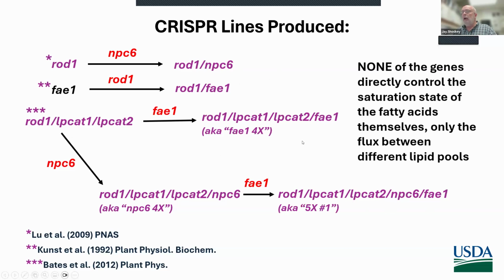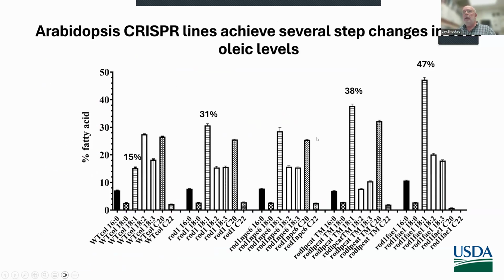What's important to note here is that none of these genes directly control the saturation state of the fatty acids I talked about. We're not interfering with the plant's ability to convert a saturate into oleic acid or convert oleic acid into something else. We're just controlling the enzymes that control the flux of all of the oils through different lipid pools on their way to the finished product.